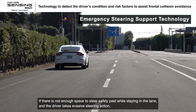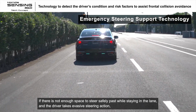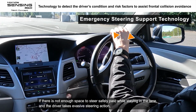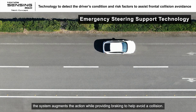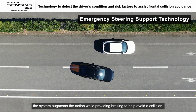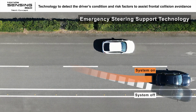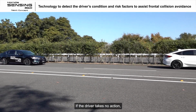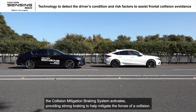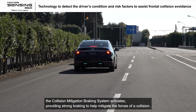If there is not enough space to steer safely past while staying in the lane, and the driver takes evasive steering action, the system augments the action while providing braking to help avoid a collision. If the driver takes no action, the collision mitigation braking system activates, providing strong braking to help mitigate the forces of a collision.